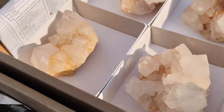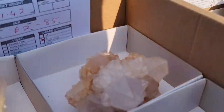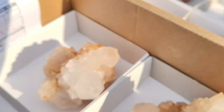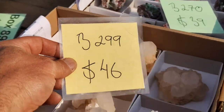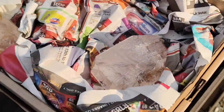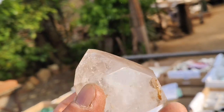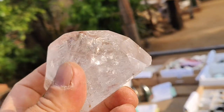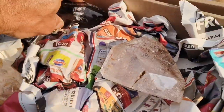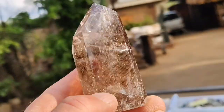Lovely 6 clusters of the light variety of Buchenhotuk, 1.42 kgs. Nick's got them down as A grade. It's going to cost only $46. That is for flat 299. Some more points. We got a beautiful squat fellow with beautiful rainbow veils. These are rated as very good to A grade. With this specific little smoky there.